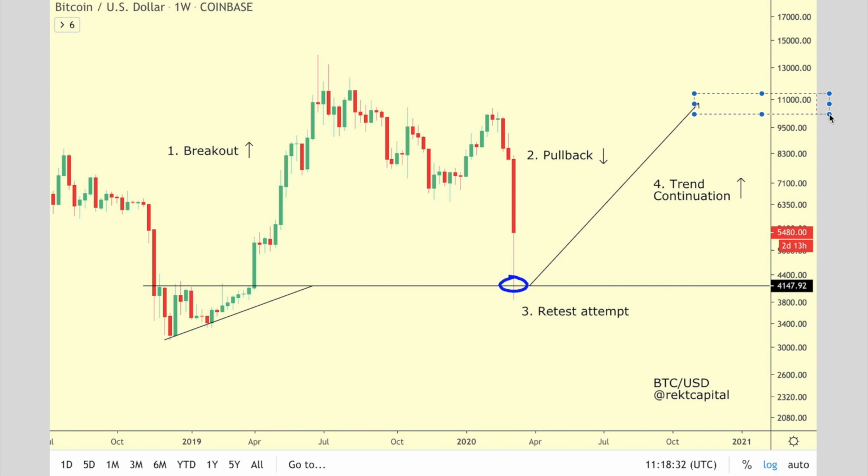So this was in mid-March, and if this were to turn out to be the case, this was a classical breakout, pullback, retest, trend continuation. Something you see in all different patterns, something you see recurring in technical analysis all the time. This is primarily how I trade breakouts in altcoins as well as in Bitcoin, but this has been a breakout, pullback, retest, trend continuation type of classical breakout theory on a macro scale over the course of a year or more, really.